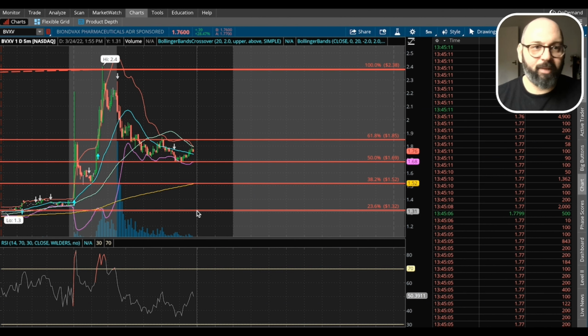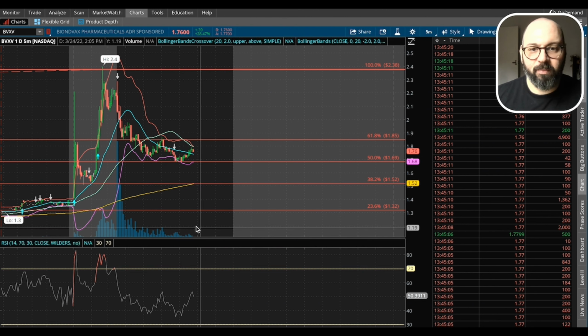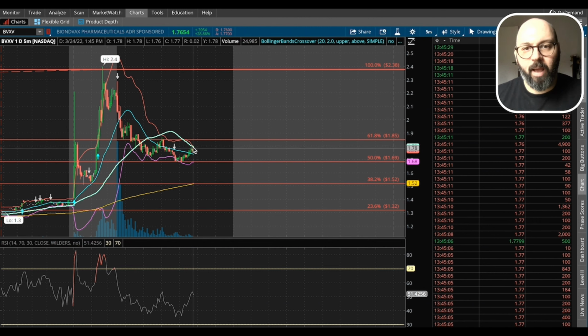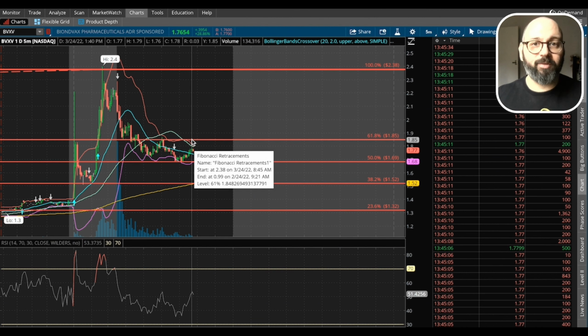The only thing that I'm seeing, and since this is real time, it's 1:45 on Thursday, March 24th, the only concern that I have is this. The volume completely sucks. I'm hopeful that this thing has an uptick in volume and breaks through. We've already broken through the 20. Now we have to break through the 50 and this resistance line. And then once it crosses this 61.8 line, all bets are off.